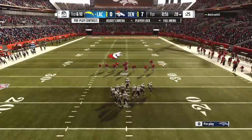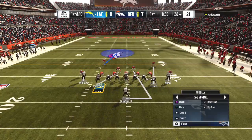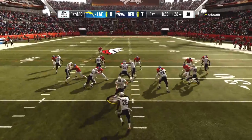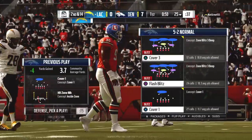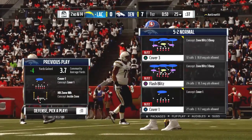So Rivers will lead the Chargers up, 1st and 10 at their own 28-yard line. They'll run. This is Melvin Gordon. And he's going to lose yardage and be backed up to the 25. That's going to go as a loss of 4, and it'll be 2nd down.